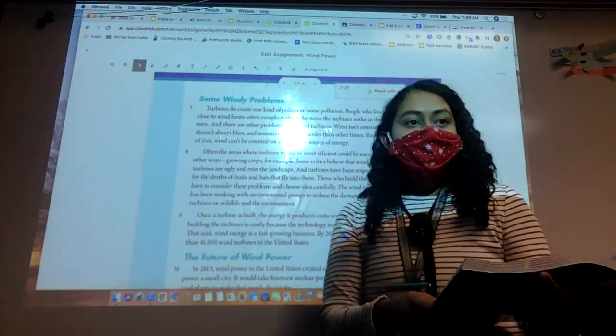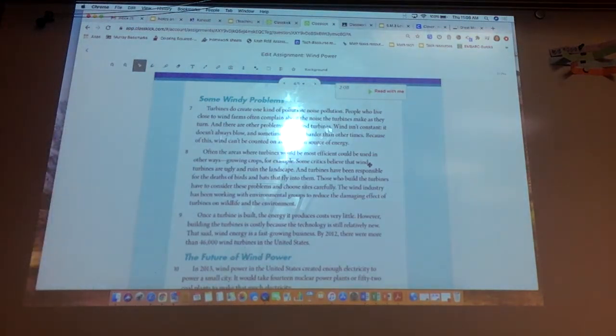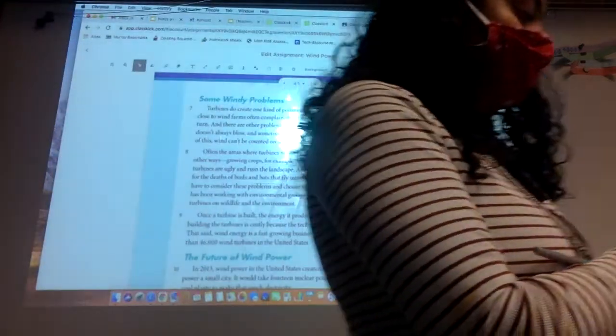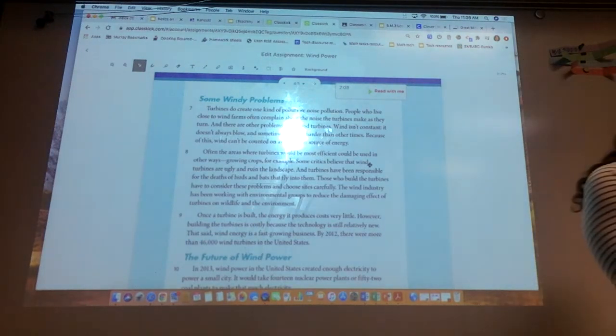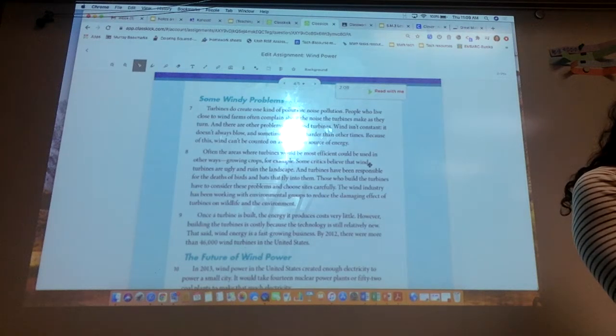Turbines, ready? Some windy problems. Turbines do create one kind of pollution, noise pollution. People who live close to wind farms often complain about the noise the turbines make as they turn. And there are other problems with wind turbines. Wind isn't constant. It doesn't always blow, and sometimes it blows harder than other times. Because of this, wind can't be counted on as our main source of energy.